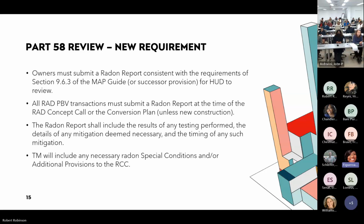And for Part 58, new requirements: owners have to submit a radon report consistent with the requirements of the MAP guide for HUD to review. And this is all PBV transactions, okay? And they should do this at the time of RAD concept call or the conversion plan, unless it's new construction, when in those cases, having a radon inspection isn't feasible. The report should include results of any testing performed, details of any mitigation that's necessary, and then the timing of that mitigation. And you, as a transaction manager, will include any necessary radon special conditions or additional provisions to the RAD conversion commitment.